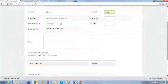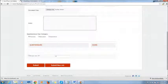Go down to the notes box. The notes box here is just for internal use only. So if you have anything that you want to remind yourself of, or remind whoever is doing the hiring for these jobs, you enter it in the notes box there. After that, we go down to our questionnaires.